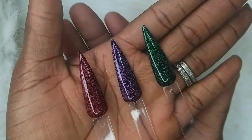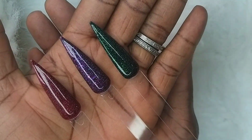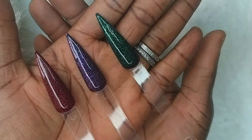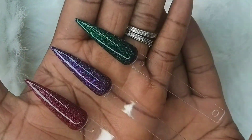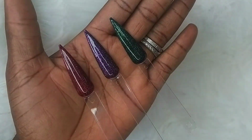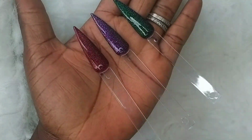They are well pigmented, especially the reflective glitter gel polish. They are so beautiful.